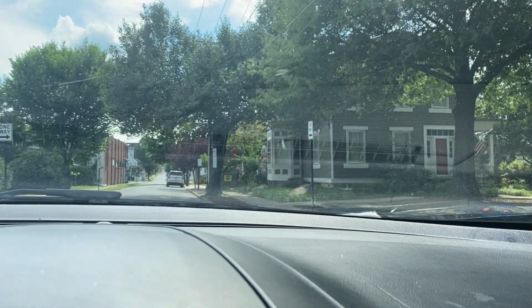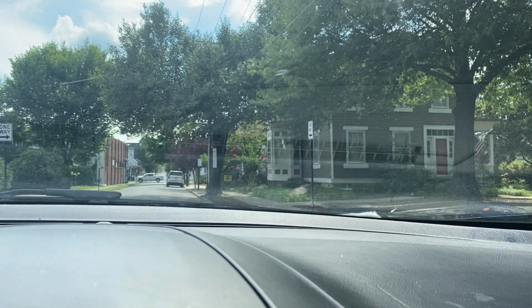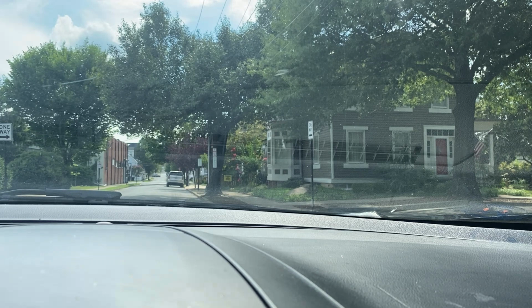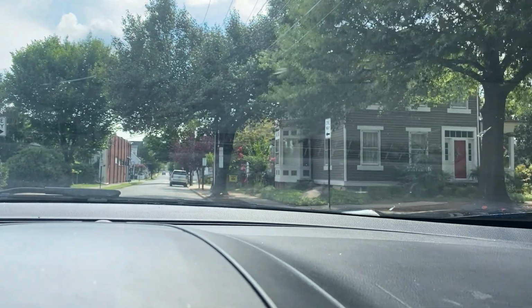There's a lot of really nice homes in the area, that's what I'm trying to say. And lots of places for you to walk, you know, if you're looking for a quick bite to eat or for entertainment.